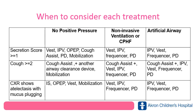So some providers may not be aware of which treatment would work better for different patients, so I made up this chart. If the patient is on no positive pressure or some sort of non-invasive ventilation or high flow nasal cannula, and they have a high score or a minimal cough, we would recommend vest therapy for them. And if they have a minimal cough, we would also include cough assist. But most therapies could be used, and they're put on this chart in order of effectiveness.